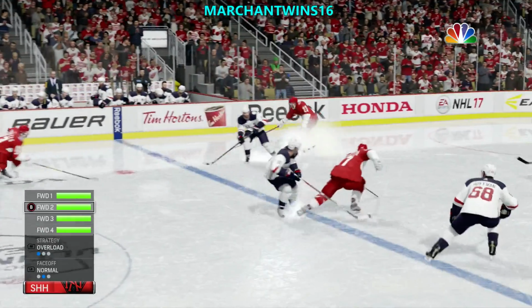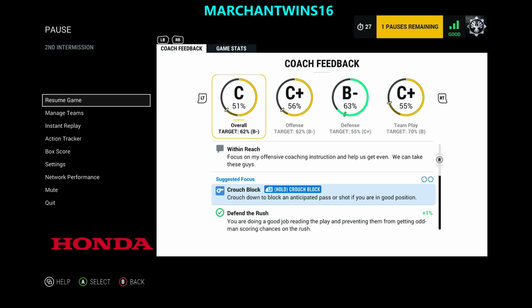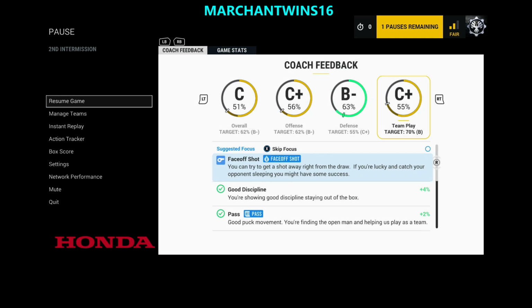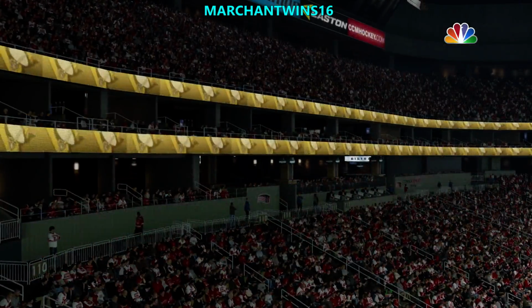The North Americans, with the scoring of this goal, have clawed their way back closer. If there's any more momentum from them when we come back in just a moment. Down, at least 20 minutes to go.